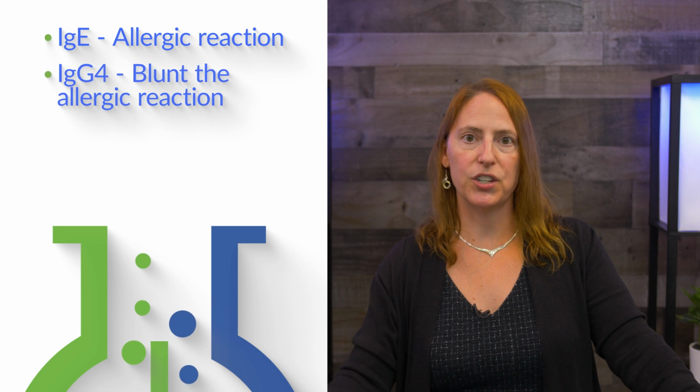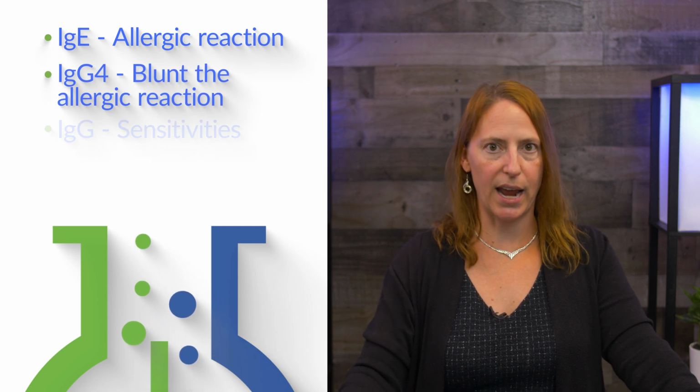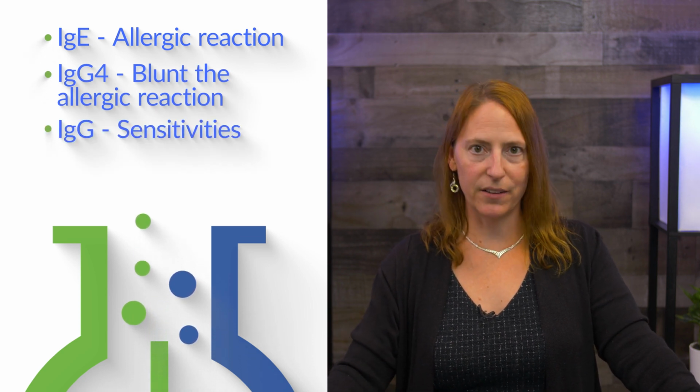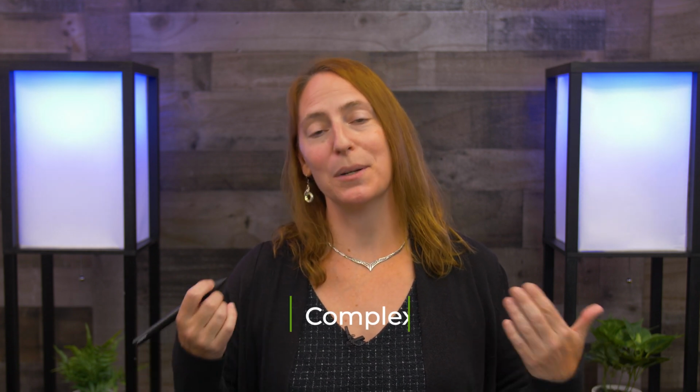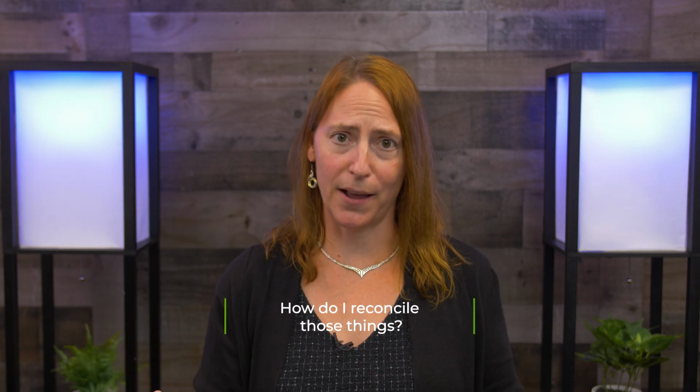So when we look at IgE, an allergic reaction, IgG4, which can blunt that allergic reaction, IgG sensitivities, and complement, we get a much more detailed picture of exactly which things are going to be most symptomatic for your patient. So now we've walked through 4 independent ways that the body can react to foods, and with that comes complexity. And with complexity, there can be confusion, especially for your patient who's saying, wait, but this column says I'm reactive and this column says I'm not reactive. How do I reconcile those things?